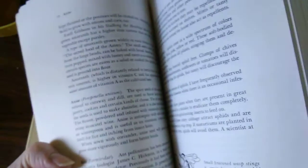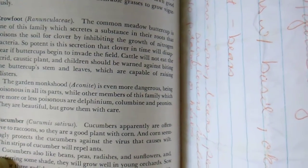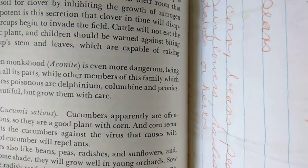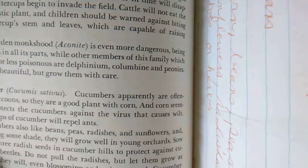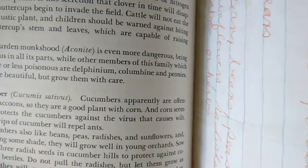They tell you what to grow to keep pests away from your plants. For instance, let me do cucumbers. Cucumbers apparently are offensive to raccoons, so they are a good plant. They are a good plant with corn. And corn seemingly protects the cucumbers against the virus that causes wilt. Thin strips of cucumber will repel ants.